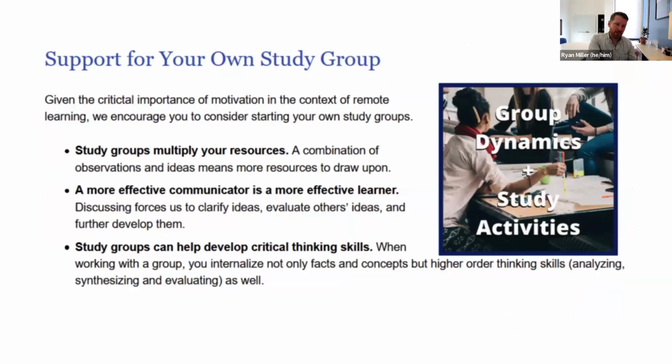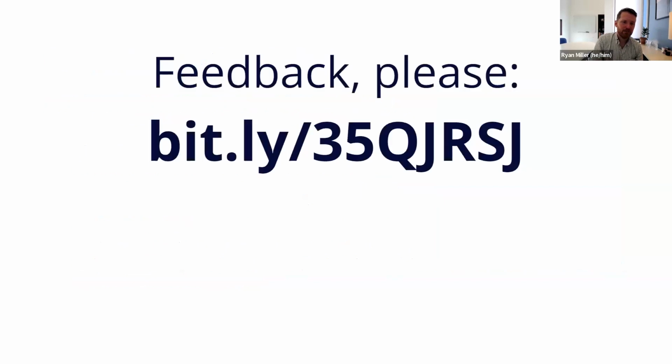And I'm a huge fan of study groups. So if you're a person who says, well, study groups never work for me, I'm not a fan, think about connecting with one other person and really have a conversation. How do we want to structure this? What could be effective for us? I think that would be really helpful.